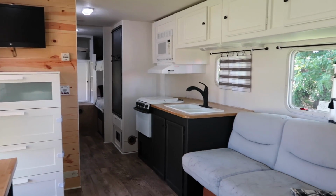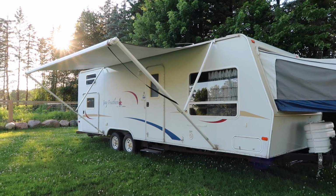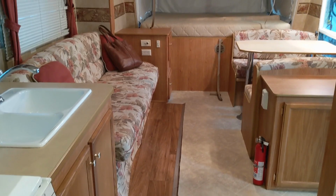We have no regrets with how we remodeled it. We just have regrets with how we purchased it. I mean, that's all. We would just undo that. We wouldn't buy this camper again. Yep. No.